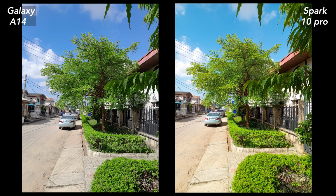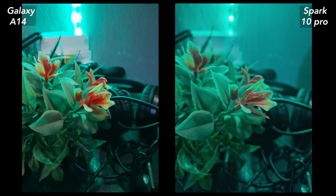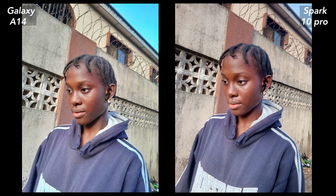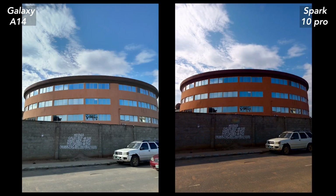Now, pitting the main cameras together, you notice that they at times are very similar. I would like you to decide for yourself which one's better looking. For most of the pictures you're going to take, I feel like the difference would just be in level of saturation. The Spark seems to tone saturation up a little bit, and you might like that, and you might not. So again, let me know which you would pick in the comment section.